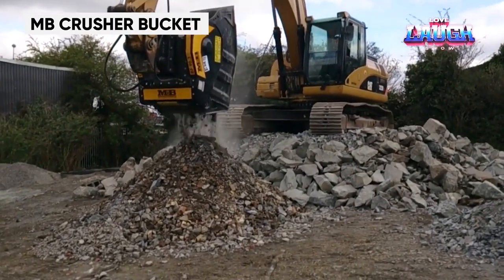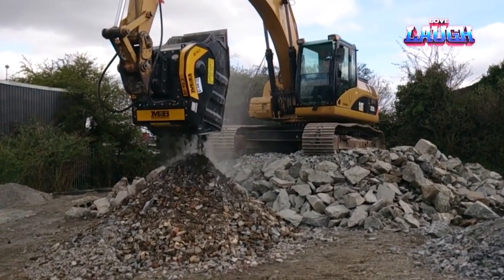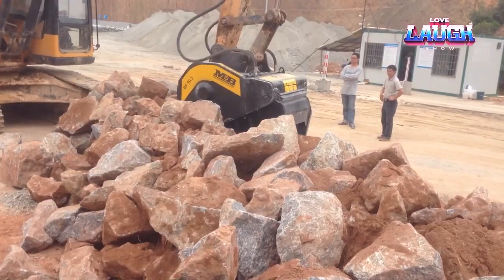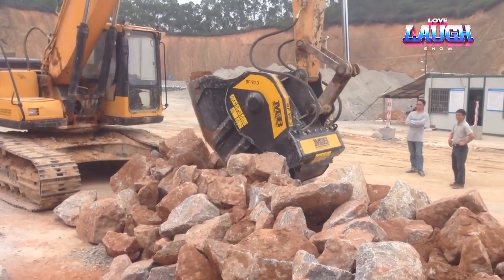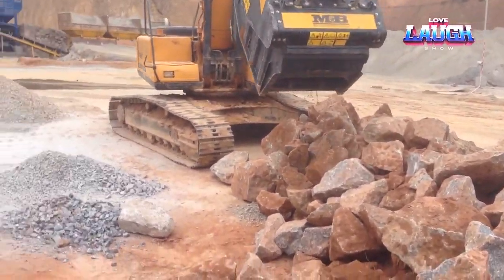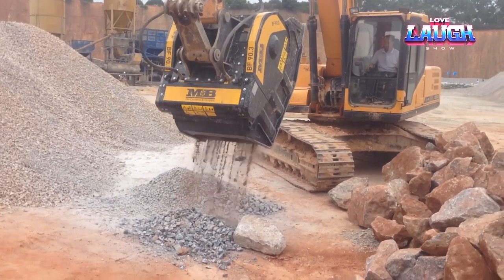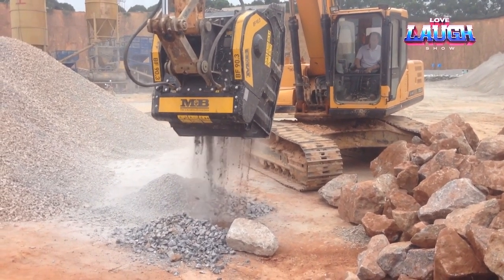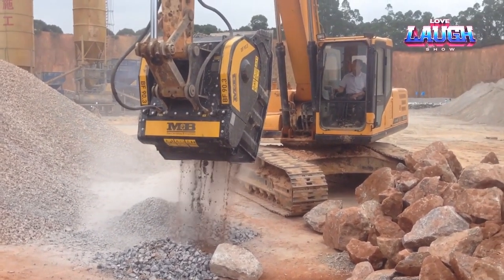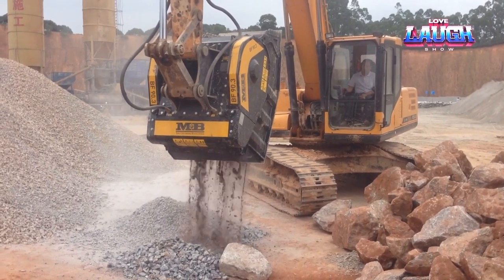The MB Crusher Bucket is a versatile attachment that can be used to crush and screen materials directly on the job site. The MB Crusher Bucket works by using a combination of rotating crushing teeth and a fixed crushing bed to pulverize materials. The crushing teeth are attached to a rotor that spins at high speed, while the crushing bed is stationary. As the material is fed into the bucket, it is caught between the crushing teeth and the crushing bed and is broken into smaller pieces.